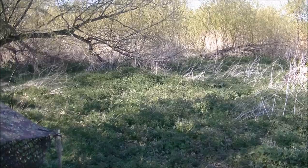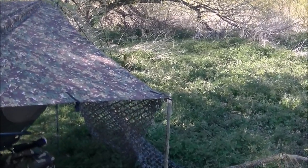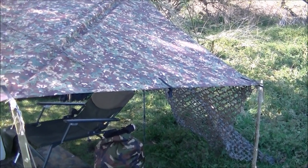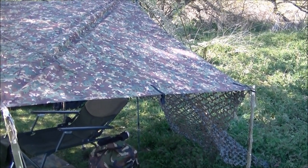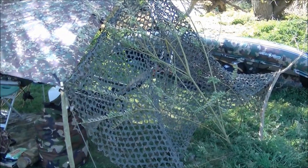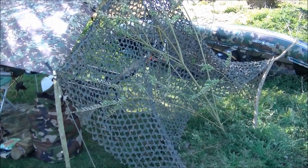And from inside, it's far easier to see out through the camo netting than actually from the outside in at a distance. So if anyone was approaching through the thicket to the rear end of my setup, they're either not going to see me, less chance of seeing me obviously, until they got closer. If they didn't see me, then it's not going to get their attention.